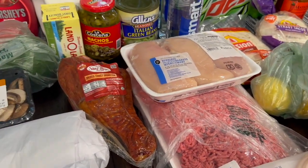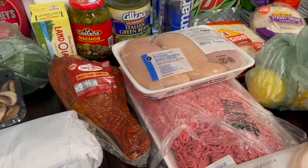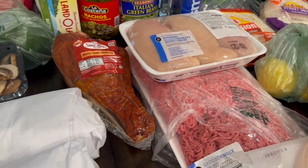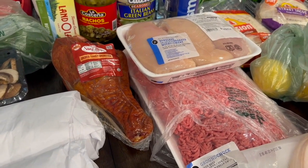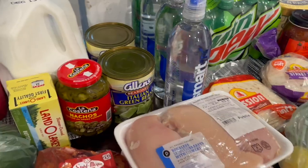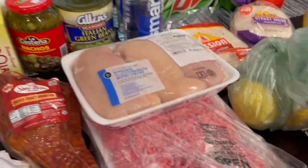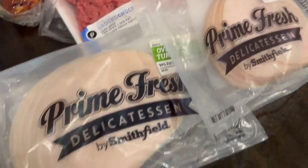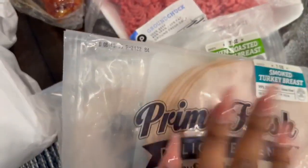And y'all, I just got an air fryer. Y'all know that whole situation. You guys probably have seen a video on it by now. But I'm thinking about throwing that in the air fryer because I think that would be super easy. Italian green beans, I have 2 cans of those. Some ground beef, again, for the hamburger helper. I also picked up some lunch meat as well. We have the smoked turkey breast lunch meat and also the oven roasted turkey breast.